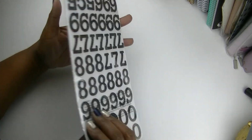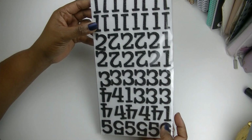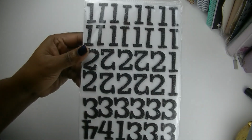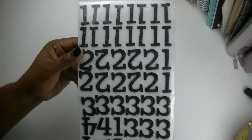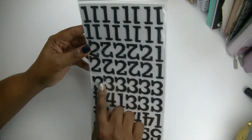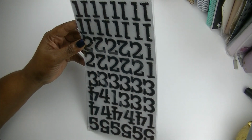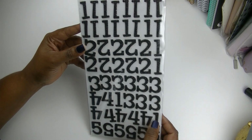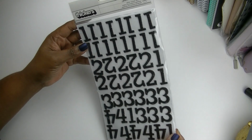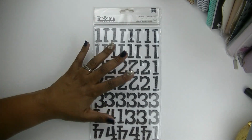Okay, so I don't know if these numbers will make the cut, but because I'm looking at it right now, I don't know if you can see it, but there's just like glitter all in this pack, and I haven't even opened it. It's in it, and it's everywhere. But I love this font a lot. So we'll see. I may end up having to replace this with another set of Thickers numbers, but this is what I have so far.